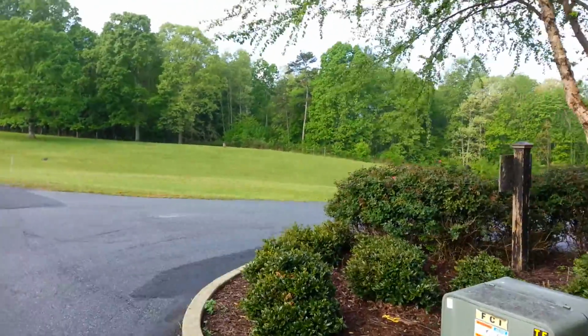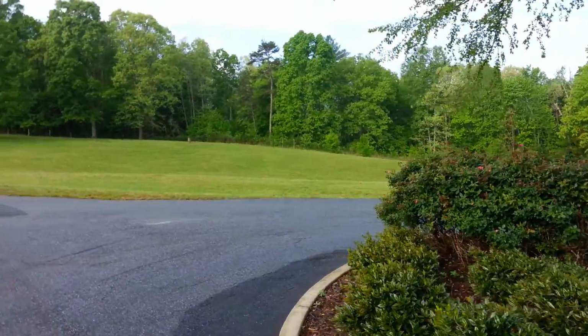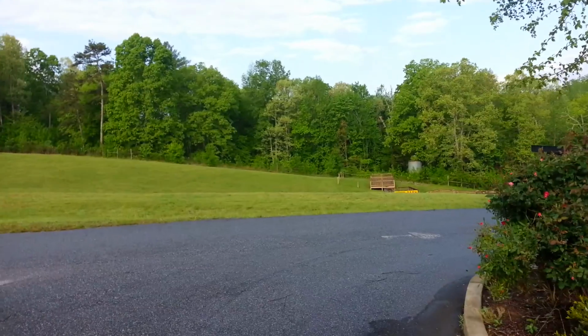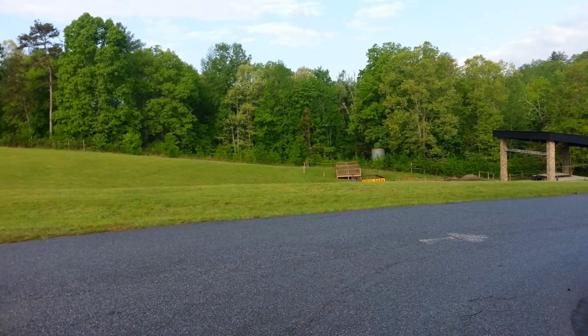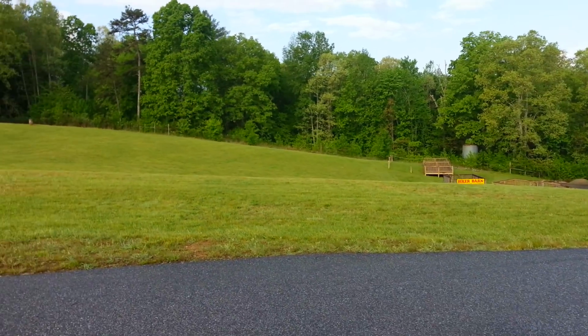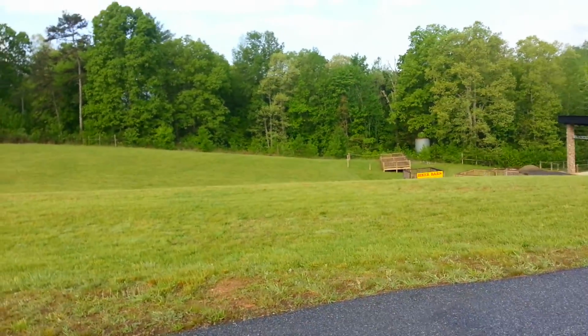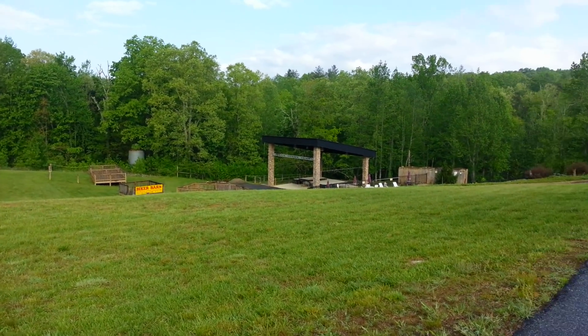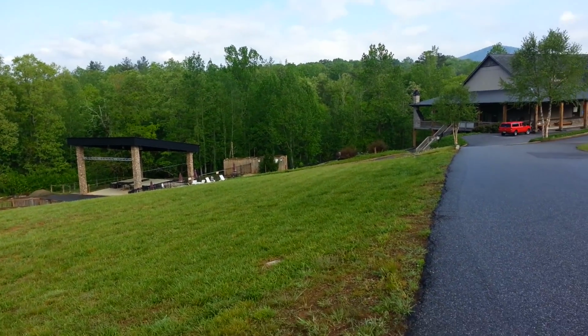Stayed here several times. I would recommend it. It's a lot friendlier than it would be if you were staying in a hotel, especially if you have a motorcycle or a pet. The cost of the cabins themselves range between $100 a night and $200 a night, depending on the size of the cabin, one, two, or three bedrooms.